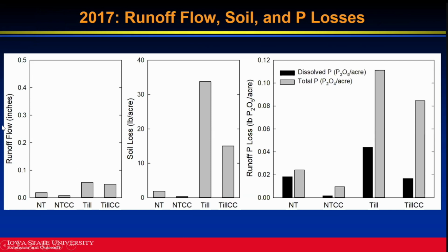Here on the left, we have the runoff flow. This is the water loss, okay? And we see that the cover crop didn't have much impact, but the no-till reduced the loss of water, the runoff, probably because the cover and the infiltration increased. This is the soil loss. Look at the major difference. Now look at the numbers, okay? 1/10 of an inch was the maximum flow, and the soil loss was just a few pounds, okay?